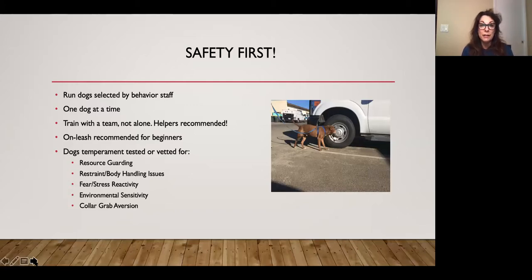We're doing this on leash. If you have a play yard and a dog that starts to progress through the weeks, you might be able to do some off-leash searching in a play yard. But for the most part, we do it on leash in the classroom, or in the parking lot when it's COVID. And you want to make sure you watch out for dogs with body handling issues, stress reactivity, aversion to a collar grab, and all sorts of stuff like that. And primarily resource guarding, because that's what we're teaching them to go and do: find a resource.